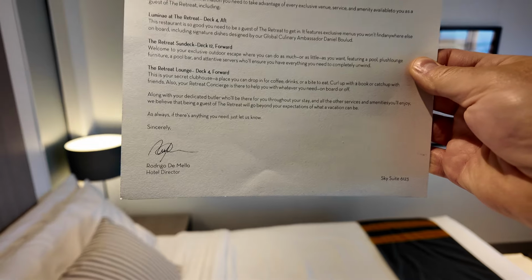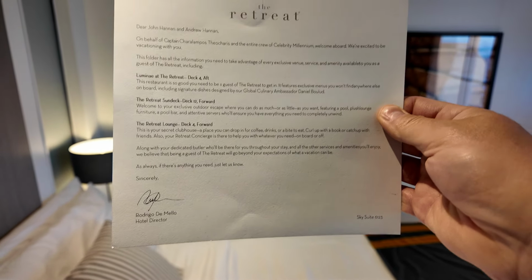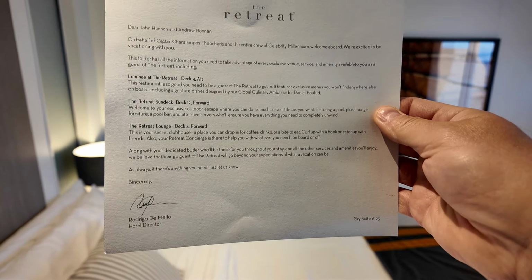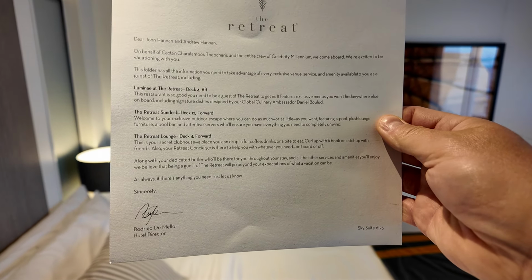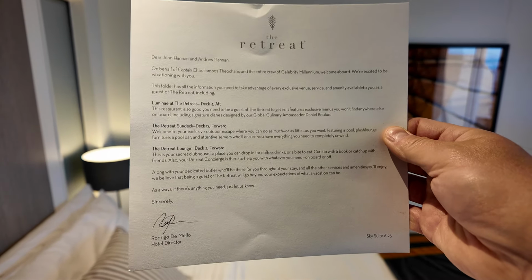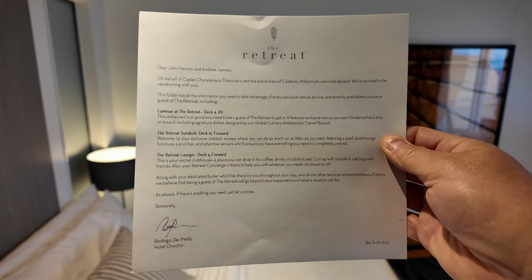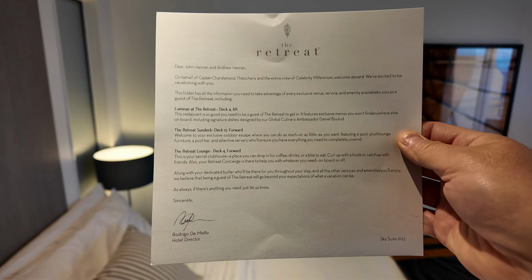So you've got the Lumine restaurant as your dedicated restaurant, where you can also order from the blue menu and the main dining room. It's worth noting that the food on the blue menu has been fantastic, and we've actually ordered off the blue menu more than the Lumine menu, but we've sat in Lumine.